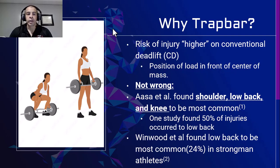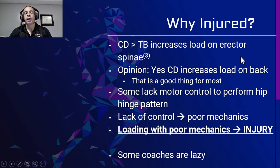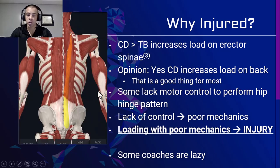So, looking at what's really driving this injury, the conventional deadlift has greater loads on the erector spinae. The erector spinae are pictured here on the left. This is at least one of your three erector spinae muscles, your longissimus thoracis. This is specifically what this study looked at. Now, in my opinion, yes, the conventional deadlift increases load on your erector spinae. If you have decent to good technique, this is probably a good thing, because just like any other muscle, it trains this muscle and will help it A, increase in strength, and B, grow.